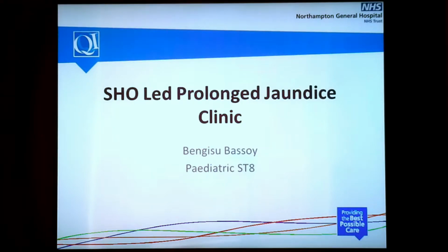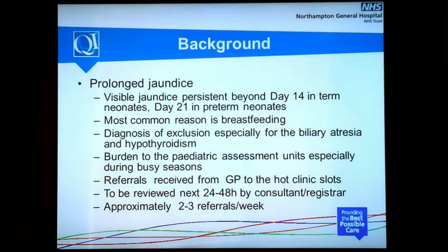Bengisu Bassoy. I'm one of the pediatric STAs, and my project is about an SHO-led prolonged jaundice clinic in the pediatric department. A very quick background: prolonged jaundice is visible jaundice persistent beyond day 14 in term babies and day 21 in premature babies. The most common reason is breastfeeding, but it's a diagnosis of exclusion, especially for biliary atresia and hypothyroidism. So it's a big burden for the pediatric assessment units, especially during the busy periods.